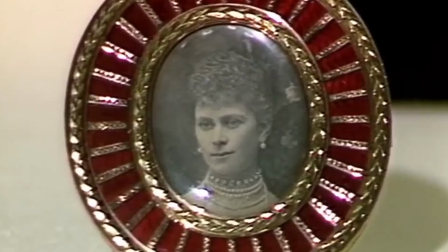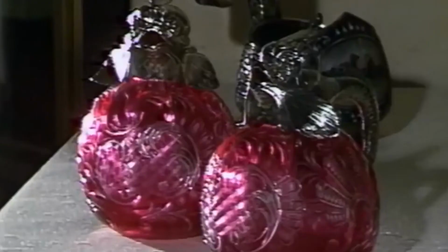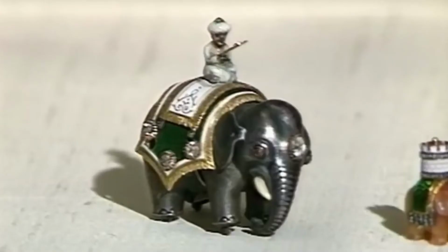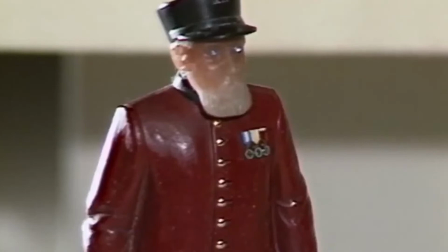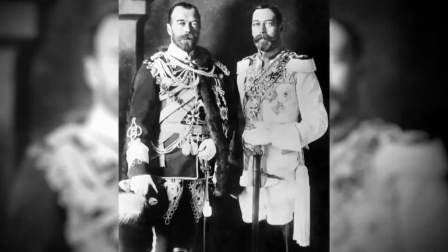Some of these treasures, made by the jeweller Carl Faberge, were gifts that the Russian royal families would give each other for Easter. The enthusiasm for Faberge pieces was soon taken up by their British royal cousins. One of the starting points for the Royal Collection of Faberge was a commission made by Edward VII as a Christmas present for Alexandra sometime in the 1900s.